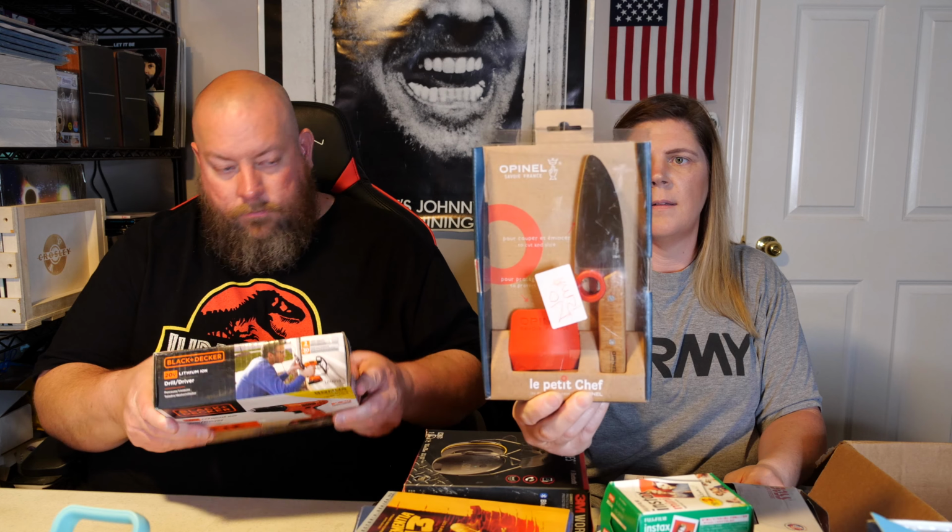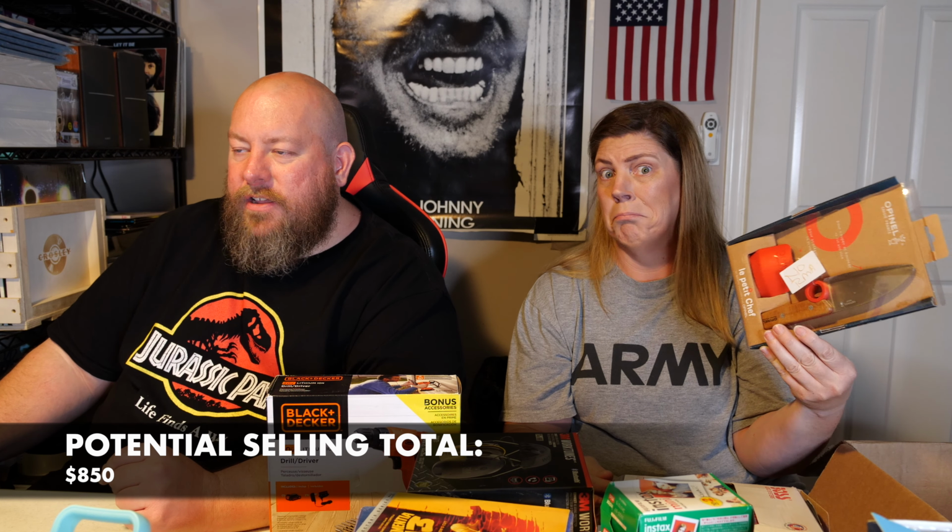And last item. Oh, here's the knife. Le Petit Chef. This looks kind of expensive. Wow. It looks like an expensive knife. If it says something like Le Petit, you know it's serious. It's gotta be expensive if it says Le Petit. So maybe like 40-ish. Wow, 40-ish for one knife. Not a super expensive brand, but I mean, it's a knife for $40.